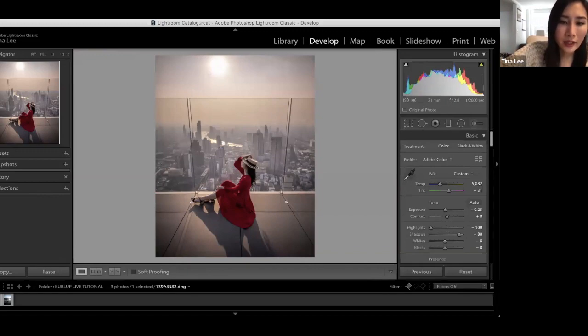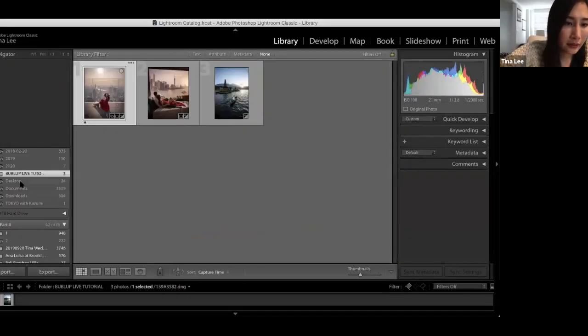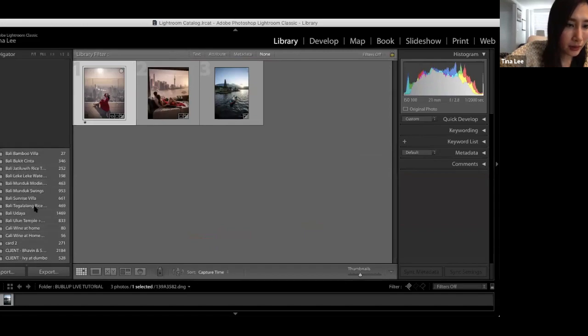This image was taken in Bali by my friend Jerome. The sun was coming from this way, the light. So let me show you the editing process of, I accidentally pressed stop screen share. Okay, let's go back. Let's take a look at this image, Bali.